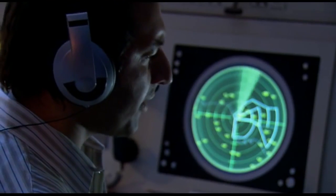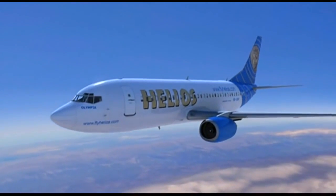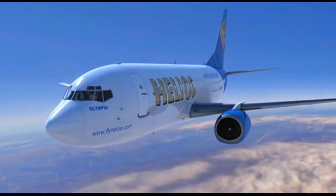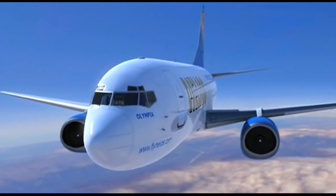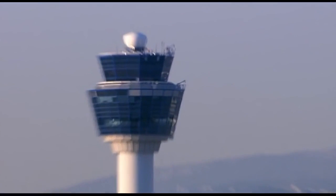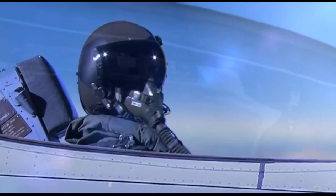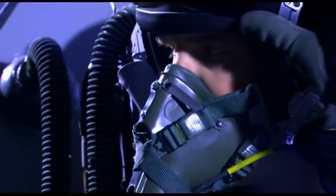It's August the 14th, 2005. For almost an hour, Helios Flight 522 has been circling the skies over Athens. Its flight crew has stopped communicating with air traffic control. Fearing a terrorist attack, the Greek Air Force scrambles 2 fighter jets to circle the mystery aircraft.